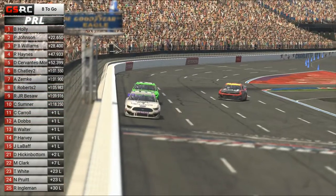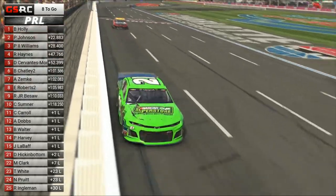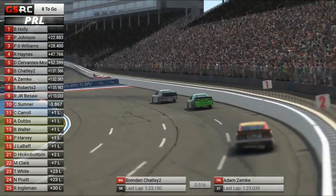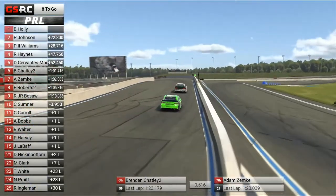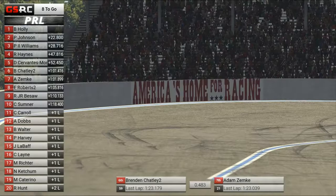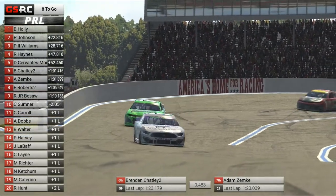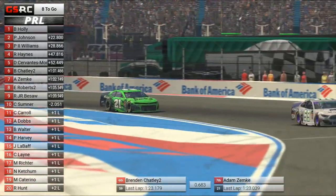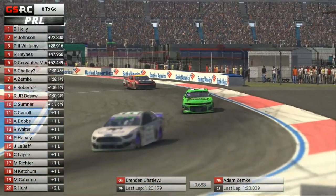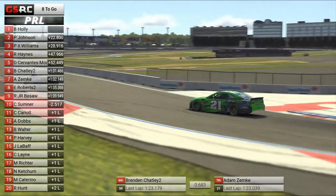9 seconds lost while in lap traffic on this shot, already missing the bump at the final chicane again, so Mike Richter has to serve a penalty again, but Chatley and Zemke have got even closer. Another 10 picked up by the 21 machine. Zemke, though, has a one-lap pressure tire difference than the 59 machine that he's trying to reel in.